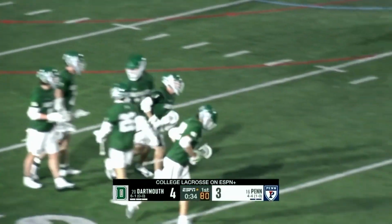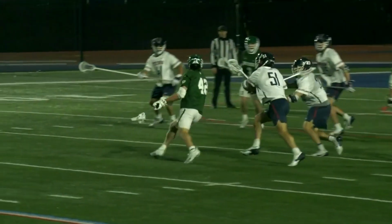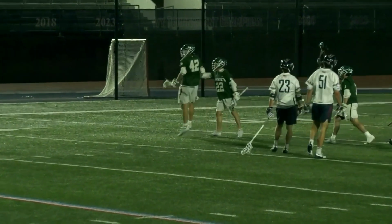Yeah, Paradine, the junior, we talked about him earlier. He just sweeps across the front here, 6-on-6, and keeps coming. Really nice shot, high to low, low right hand off stick on Carroll.